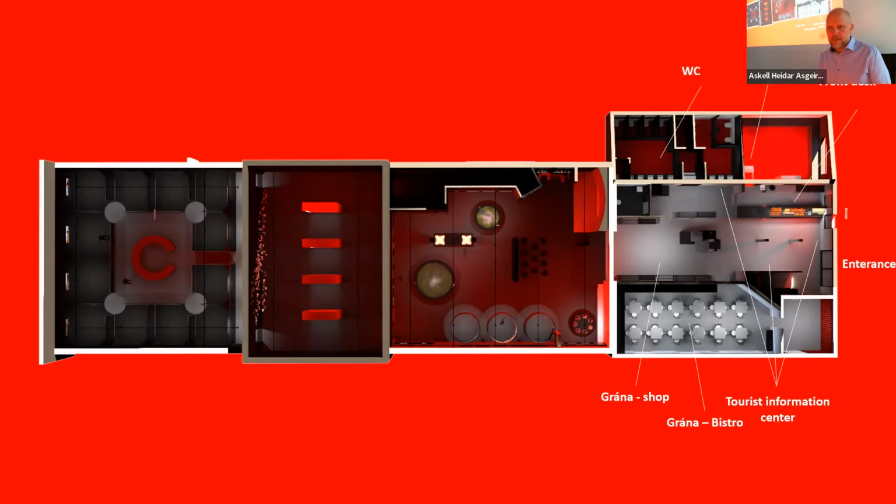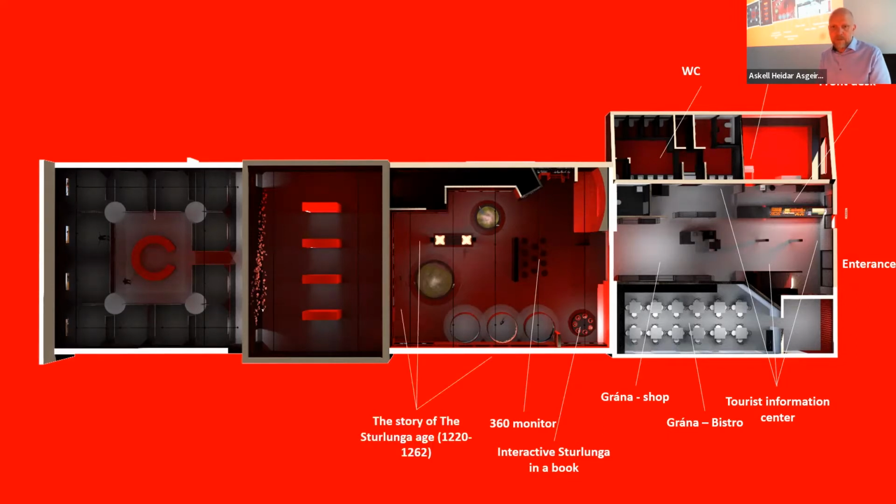This is the houses we are using. The house on the right is where we enter here. In the first house, we have this entrance, bistro, tourist information center, shop, kitchen, and toilets. And then you enter the main exhibition buildings, which are 3 houses. In there, we have a 360 monitor, which tells the story of one of the battles. We have an interactive Sturlunga, an interactive book, which was made by Gagarin, a very nice part of our museum that we are very fond of, and guests fortunately also. I can show you a picture of that later. Then we tell the main story on these walls here. This main story took place from 1220 to 1262.